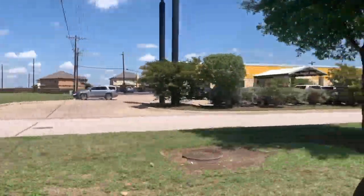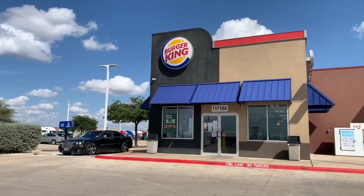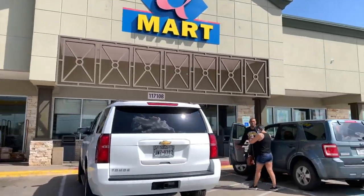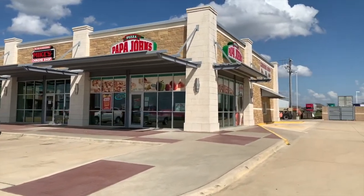Now, also, Sonterra has about 30,000 square feet of retail and restaurant space. All of your favorite fast food joints, restaurants, most of them anyways, are going to be in a relatively short distance from the community. I noticed a McDonald's, Burger King, Denny's, Papa John's. But here's the thing. Unfortunately, Jarrell does not have any of the major grocery store chains. So if you want to go to an H-E-B, which is probably the most popular grocery store in Central Texas, you're going to need to drive into Georgetown, which is, depending on traffic, going to be anywhere from about an 18 to 22-minute drive.